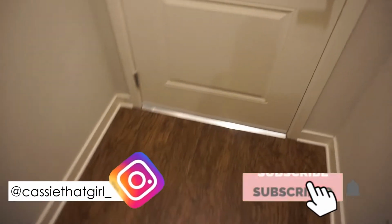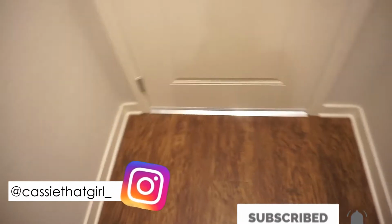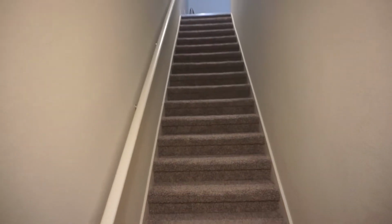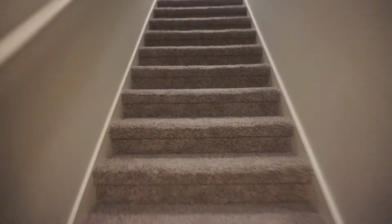Okay, so here is the front door, and there's just like a little area right here. And then once you turn around, here are the steps that lead up to the apartment. So let's go up and I'll show you the rest of the apartment.